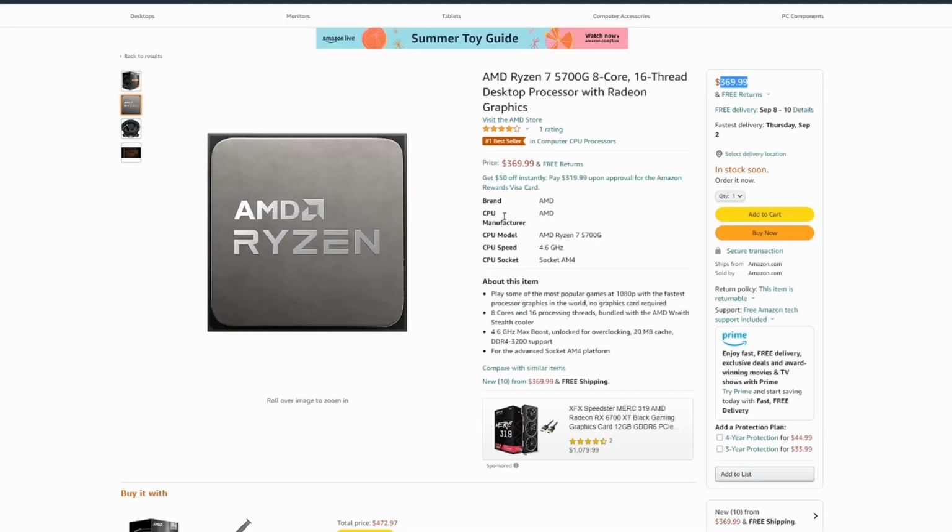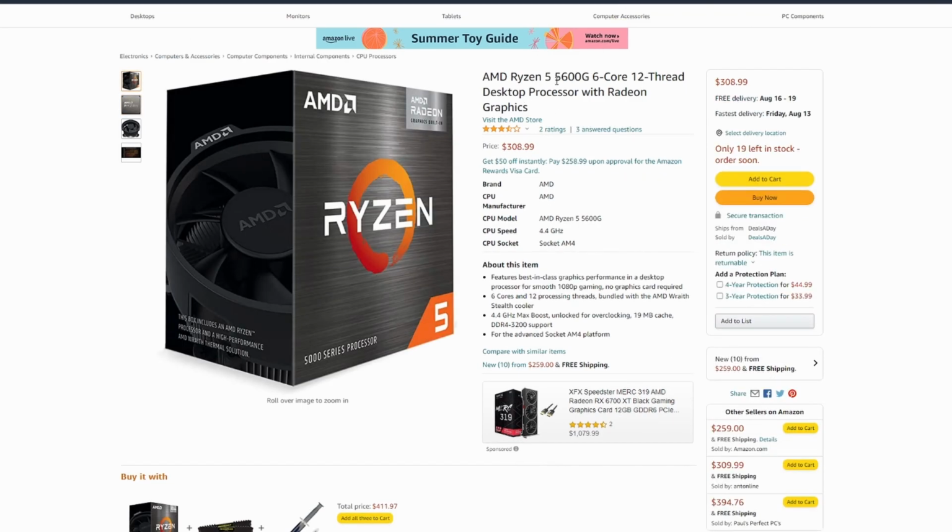So overall, I think the 5700G is a great APU to go with. I think most people are going to be more happy with this over the 5600G, just because it's got a little bit better GPU horsepower compared to the 5600G.